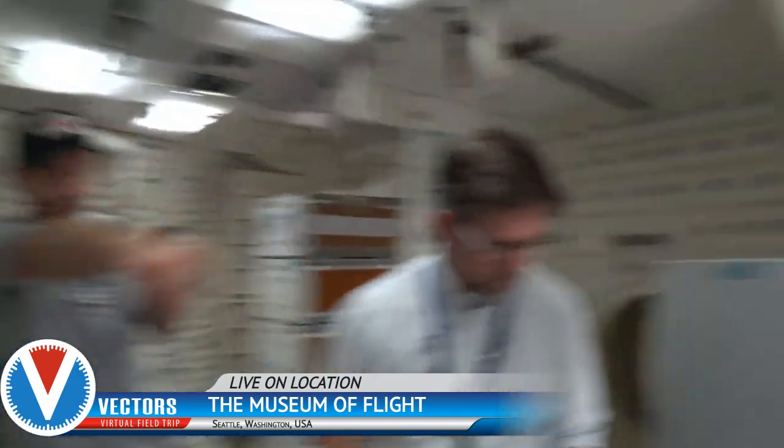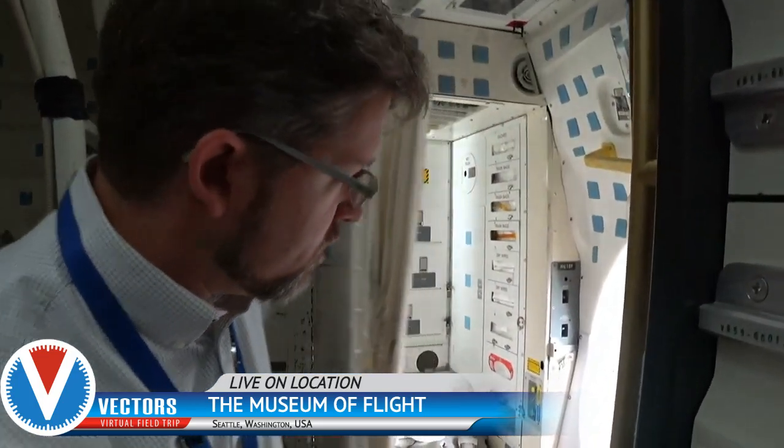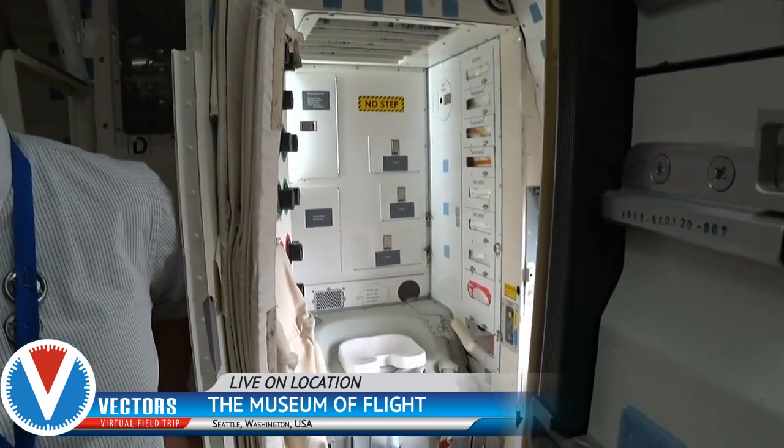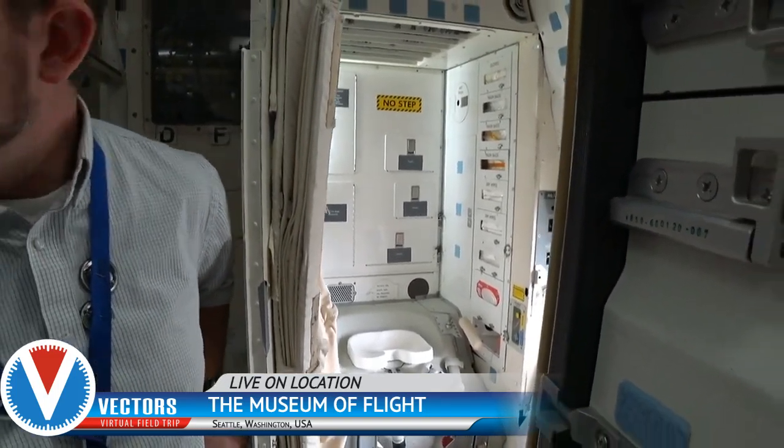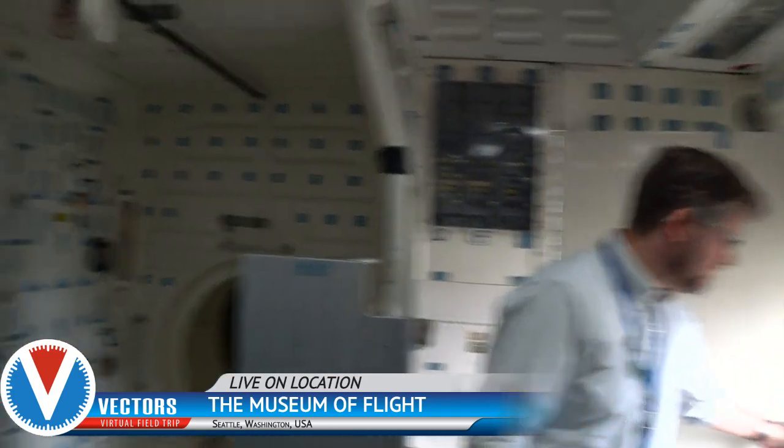Where's the toilet, Tylan? It's actually the head, right over there. Take a look. It's not very luxurious, though compared to the bags they had on Apollo and the hobby horse they have on Soyuz. This is actually pretty good.